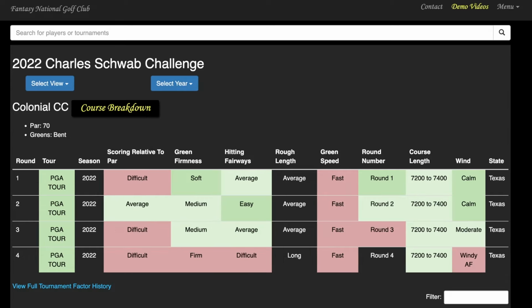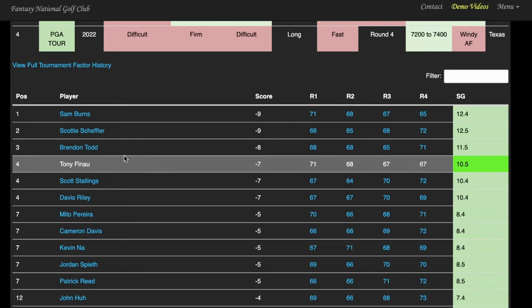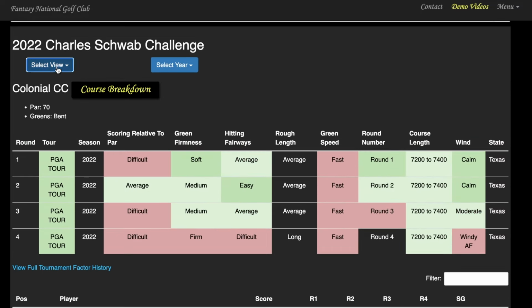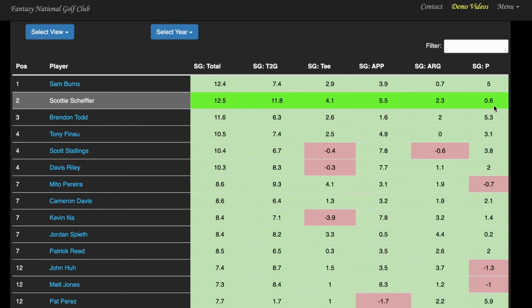So in the wind-affected year, in 2022, where Sam Burns won, beating Todd and Scheffler, Finau, Stallings, Davis, Riley, Mito, Pereira, back when all these luminaries were on the PGA Tour, we can take a look at how they did it as well. Scheffler, again, he gained 0.6 strokes putting. That's how you end up losing in a playoff. You just don't gain enough.